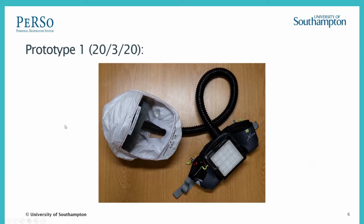So just within a week, we had this working prototype. This is the Perso 1, and so we've got various different version numbers of all the parts we're fitting together. But we took this basic prototype to the hospital to get some user feedback. And I think more or less on the spot, they said we're interested in trying to get hold of potentially thousands of these if you think you can make them and if you think you can develop them further. So we realised it wasn't over.